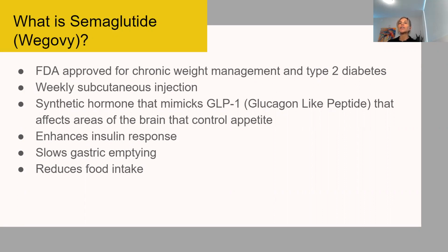It also enhances the insulin sensitivity. And this is really, really, really important. And I'm going to talk a little bit about this because people aren't really talking about this piece of it. And it's actually more important than the appetite suppressing component. Semaglutide also slows gastric emptying, so that can also play a role in appetite and reducing food intake.